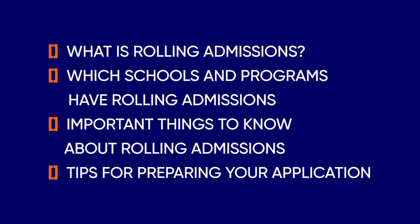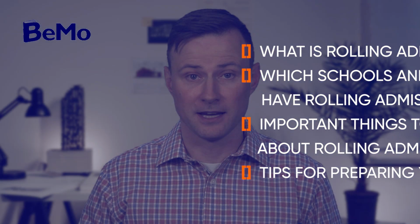Here's what we'll cover. What is rolling admissions? Which schools and programs have rolling admissions? Important things to know about rolling admissions. And tips for preparing your application.